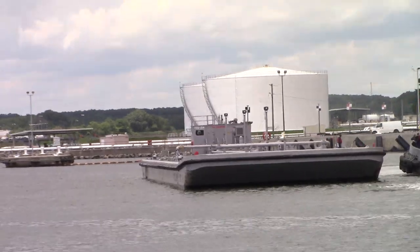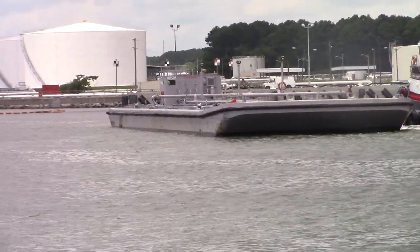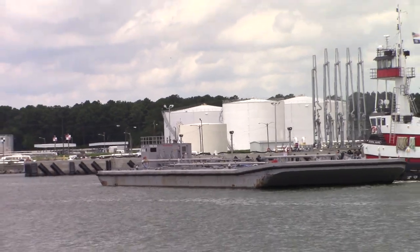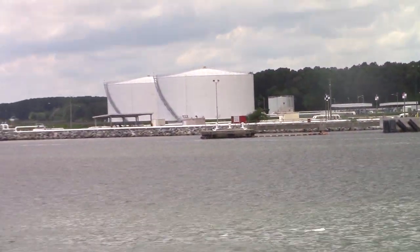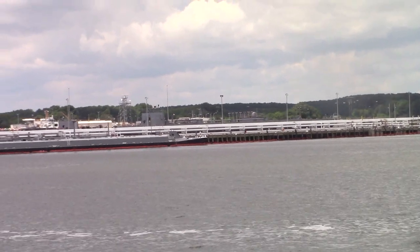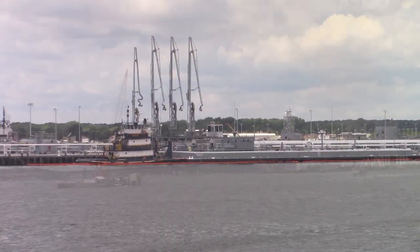On our port side, you'll see a facility with quite a few white storage tanks. That is the United States Navy's Craney Island Fuel Depot. Craney Island is where the Navy stores most of its petroleum products for ships and aircraft of the Atlantic Fleet. Most of the fuel stored there is brought by way of a very long pipeline, which originates just outside of Houston, Texas. The Navy oilers pull into the piers here to load up with all types of fuels, which are then used to refuel ships out at sea.